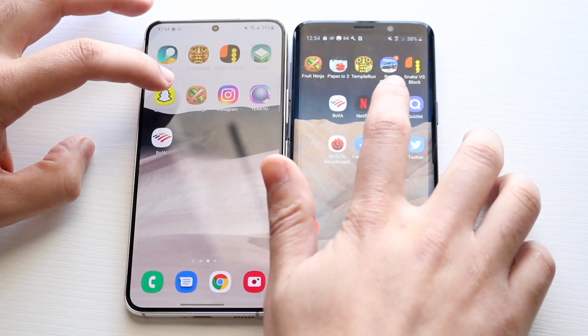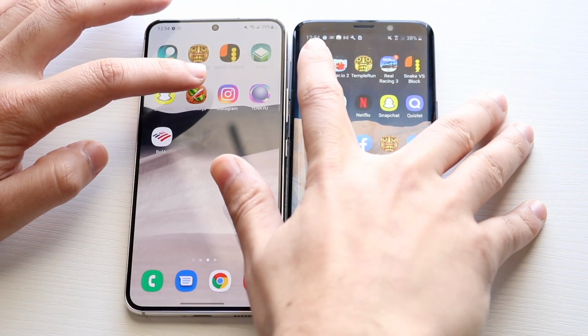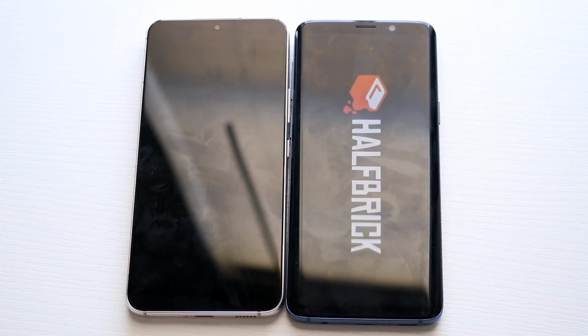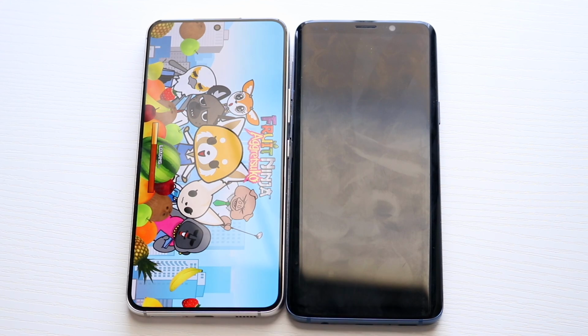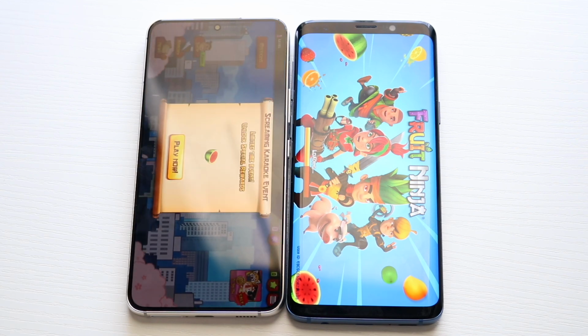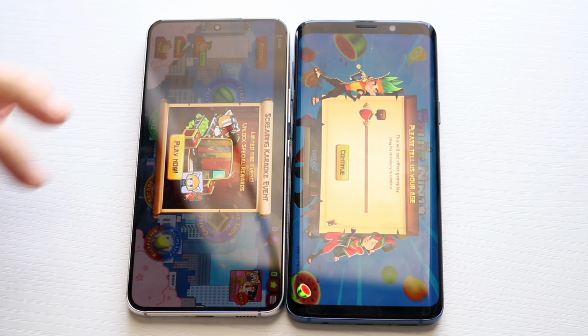Let's get into Snapchat, 3, 2, 1, which I may be logged in here. So let's just log out of that one. Let's do Fruit Ninja, 3, 2, 1. And oh, I guess that's the thing with some of these older Androids. The animation speeds were so slow that it wouldn't even look like you opened it up when you actually did. So that was actually a very weird thing that just happened there. Totally okay. You can see the Samsung Galaxy S22 again is the faster one, which is expected.